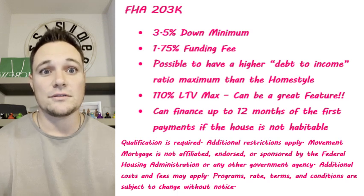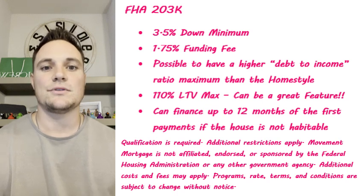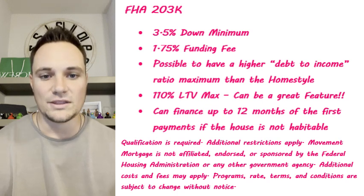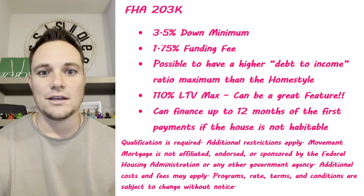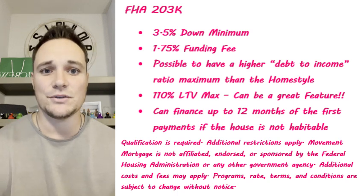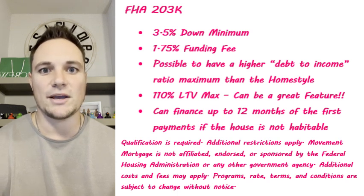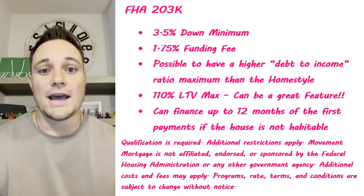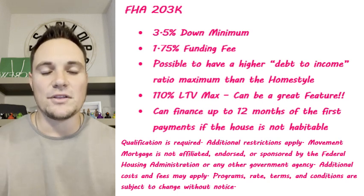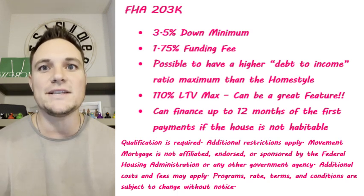The contractor must be FHA approved, not just licensed here, just like with the conventional loan. The maximum debt to income ratio, just like most other FHA loans, will most likely be 57%. That's compared to 50% usually being the common debt to income ratio max on a conventional loan, like the last one we covered, the HomeStyle. Now, here's why this is much better than the conventional one: the loan to value ratio here, the maximum on it is 110%.